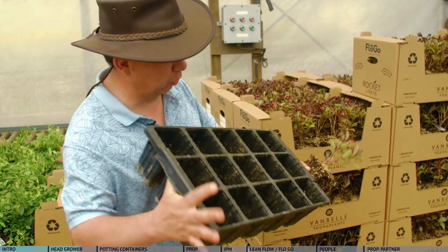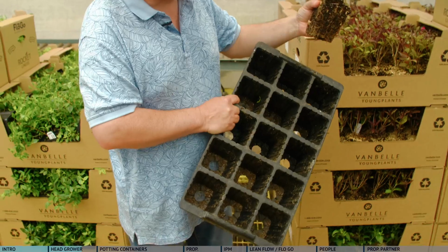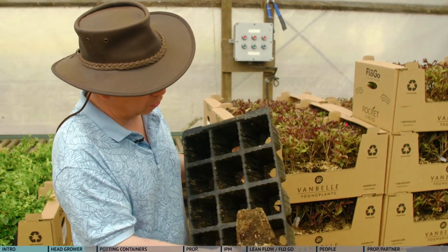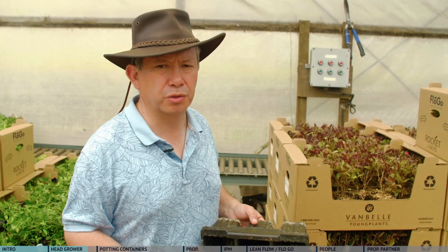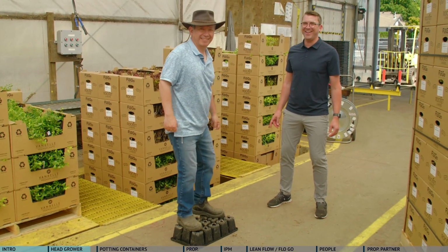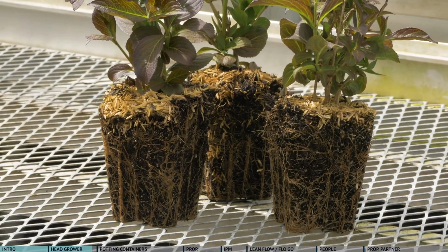So we have good drainage, good aeration and good root training, and it's easy to pop up the liner when in the packing crew. We can steam it, we can sanitize it easily, and also we can bulk stack them. So it's going to be easy to automate the whole production system. All of these features we got into this tray, which is a patented tray that we have at Van Belle Nursery, with the idea of making the best possible quality liners for the market.